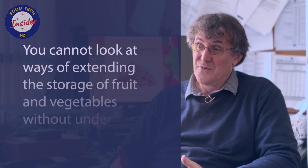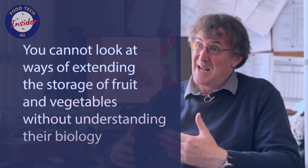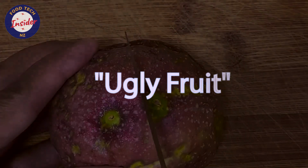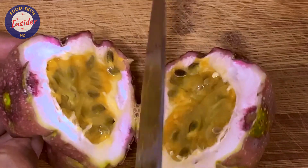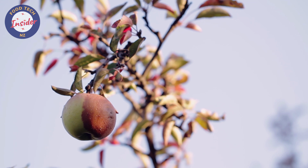So you cannot look at ways of extending the storage of fruit and vegetables without understanding their biology. The other thing is really educating consumers that supposedly, in quotations, ugly fruit, and remember I think all fruit are beautiful, are actually still in many cases perfectly edible. And there needs to be a distinction made between fruit that just have physical imperfections, whether they be on the outside or even if you cut through some of the fruit, and fruit that are rotten. Physical imperfections do not necessarily mean they are rotten.